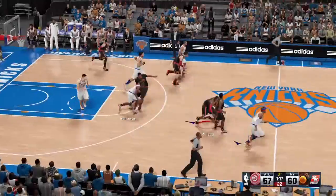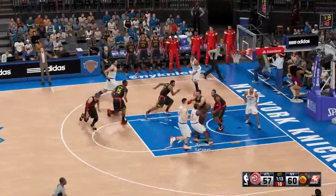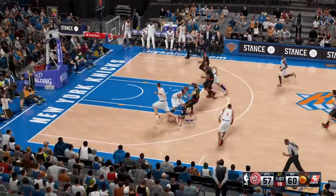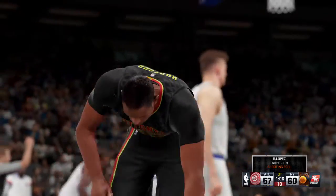Stolen. It's 3-on-3 on the fast break. From 8. And too long on the shot. The Hawks trail by 3. Fast break. Here we go. And foul called as he misses. He'll go to the line and shoot 2.